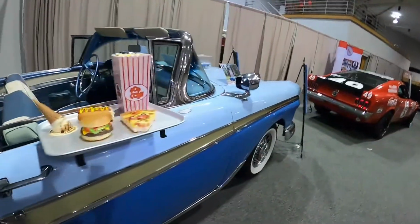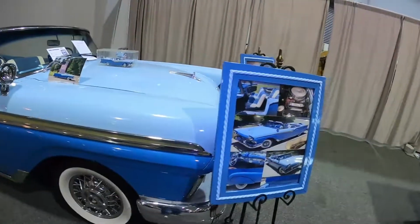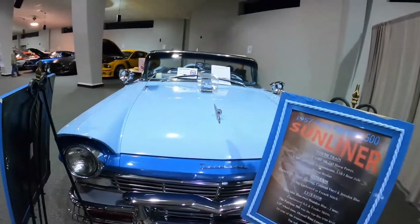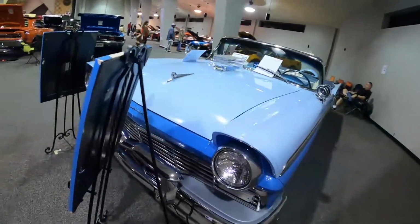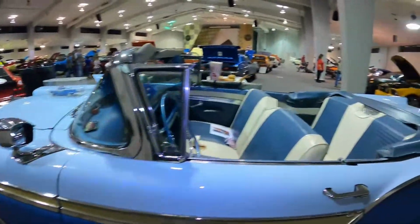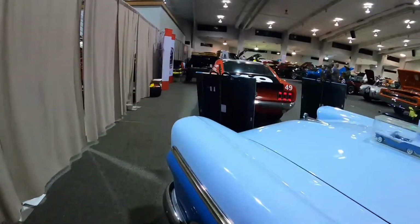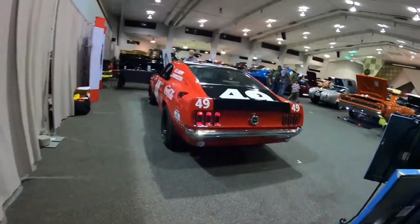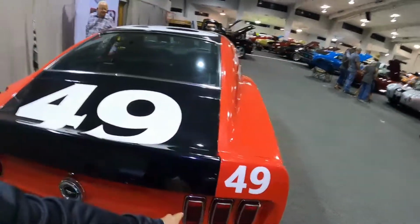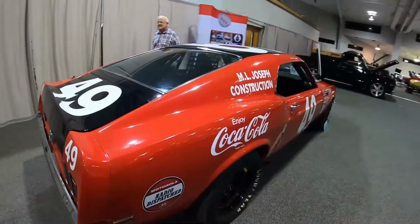Look how beautiful that is. That's a beauty. A 1957 Ford Fairlane Sunliner. Oh yeah, nice car. Alright, we got a 1969 Mustang here. You can tell by the tail lights versus the 70 model. The 70, those are inset, and on the 69 they stick out.